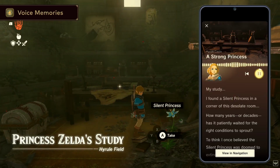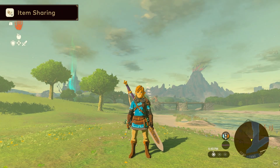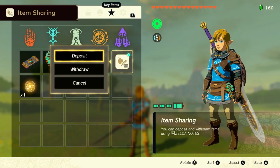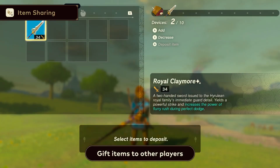We got more amiibos coming. You can now trade items, gift items from Tears of the Kingdom to your friends with a QR code. It's crazy. You could literally go in your inventory, pick an item, and just give it to your friend that is in their Tears of the Kingdom world.